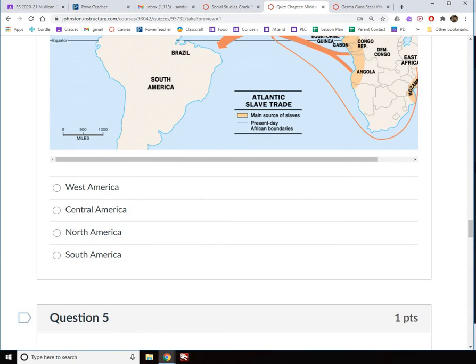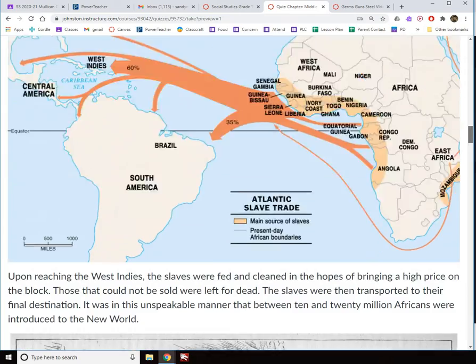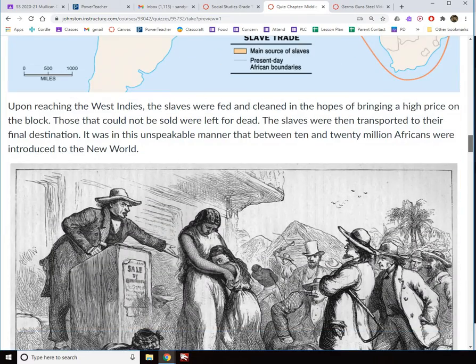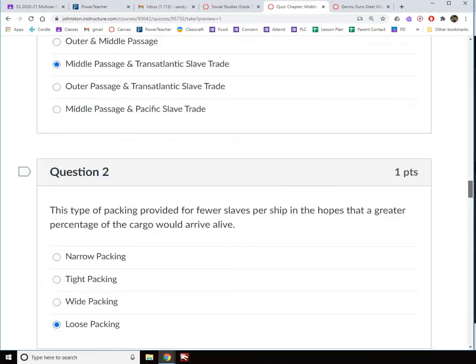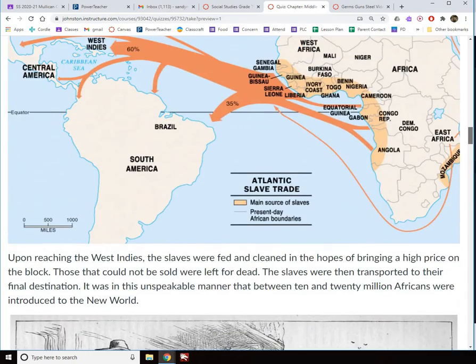It better be North America, but I thought there was something in here. Hang on. Upon reaching the West Indies, the slaves were fed. Why that happened? I don't like that at all.